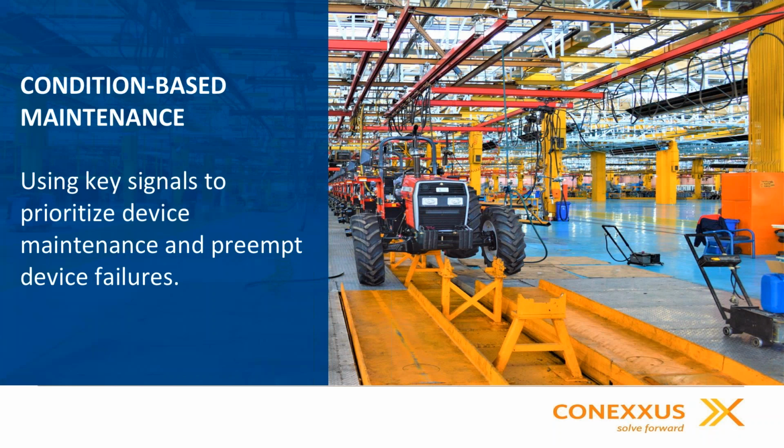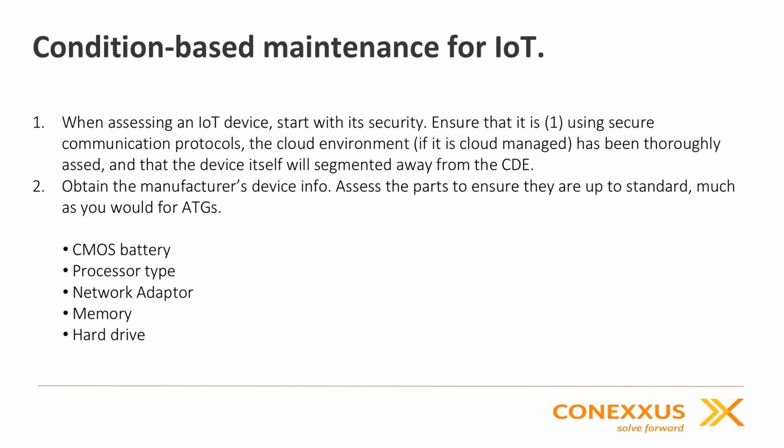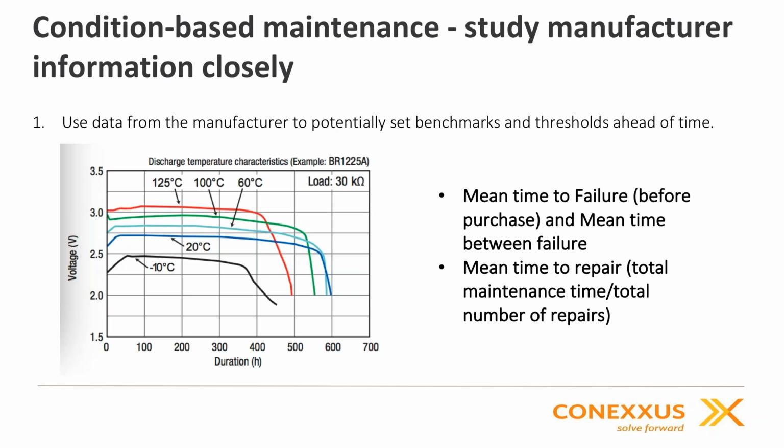With condition-based maintenance, we're talking about using key signals to prioritize device maintenance and preempt device failures. We're asking ourselves the question, how can we forecast device failures and avoid unnecessary and costly device maintenance? So when we're talking about IoT devices, there's really a set of steps that we can look through, and we're going to get into real data in a moment as to how to assess the device before you even buy it, making sure that it has good parts, things like a good battery, a good processor, a good network adapter, memory, and hard drive. Of course, making sure that it's set up for proper security. If it's a cloud-managed device, making sure that the cloud environment has been audited for some sort of legitimate compliance.